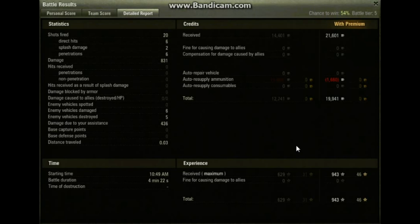Now that sounds incredible that it's so low an amount for mastery, but it's very hard to earn decent XP in these SPGs, even if you do multiples of damage. So I've got 190 hit points and I've done 831 damage, which is 4 times the value of my tank in damage, and I still only got 600 and something XP. That's why that's mastery, because it's very hard to get much XP, because you're not doing any spotting damage, you're not bouncing shells or all that other stuff that you get XP for. So the grind on artillery is quite slow because the XP earning potential is generally quite low, especially with a low damage gun like this.